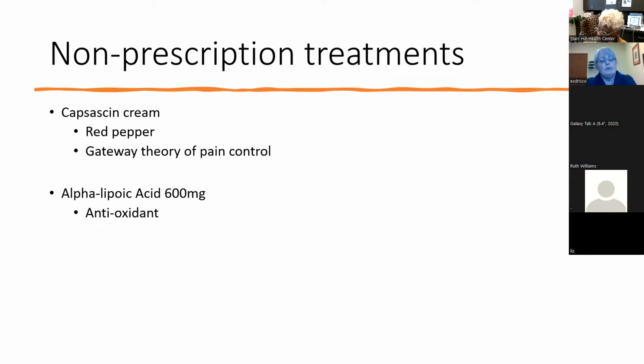And then alpha lipoic acid is a supplement that has been studied in peer-reviewed studies that compare it to placebo and found to be effective. It's an antioxidant. So the typical dose recommended is 600 milligrams daily. And I've had some patients who had some success with this.